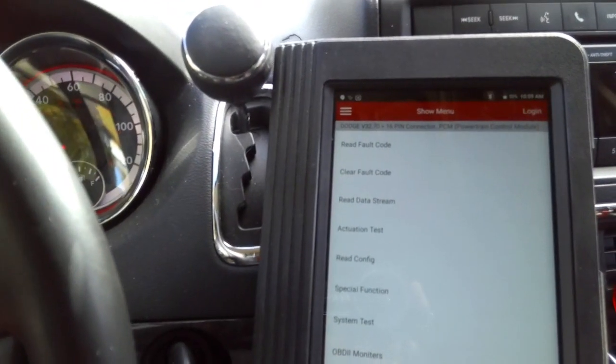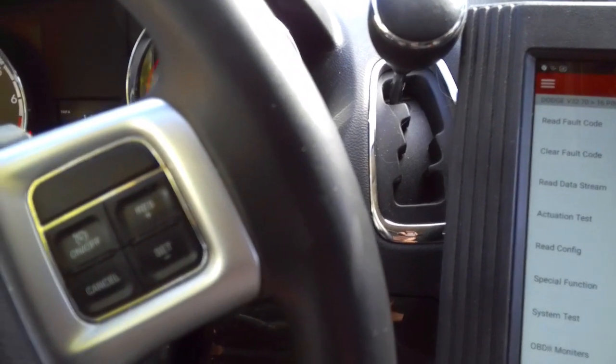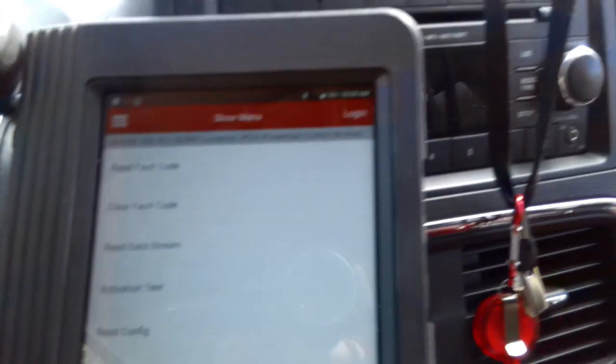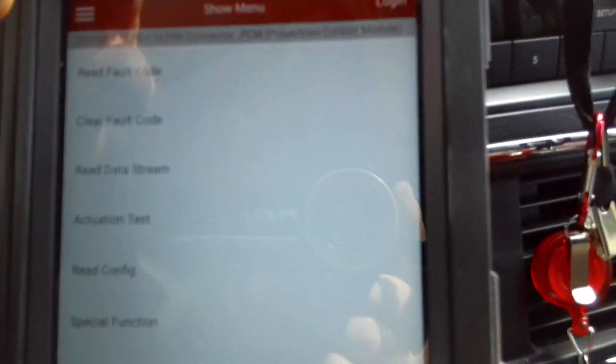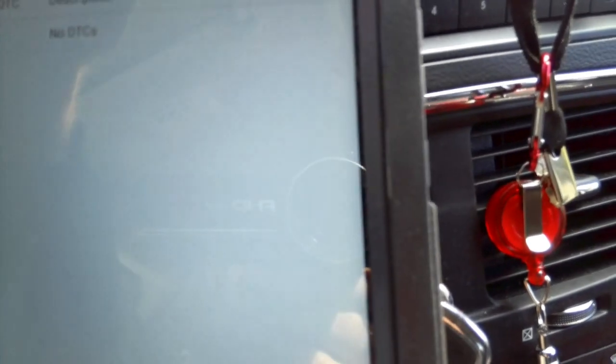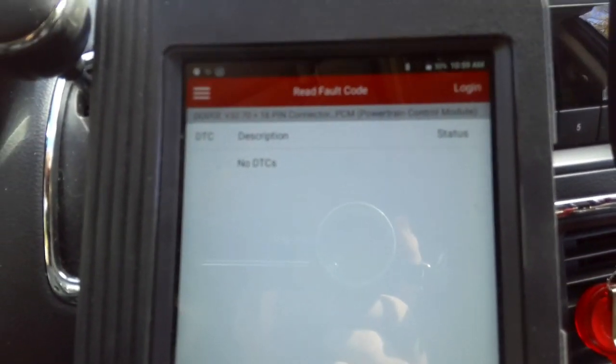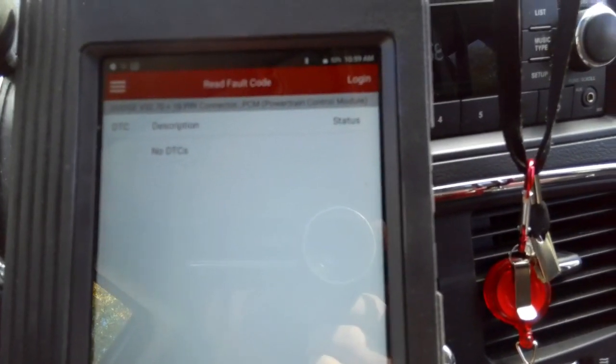Alright, we're back at Hoopties headquarters here, and I just took the little truckster out for a test drive. Ran perfect. I cleared the codes before I left, so we'll just do a quick read of the codes. Should be no DTC, so nothing's popped up. Runs perfect. So this one's good to go.